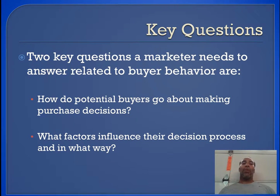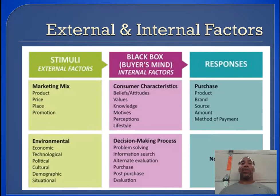Key questions, always important. Two of them are a marketer needs to answer related to buyer behavior. And so question number one is, how do potential buyers go about making purchasing decisions, right? So if you know their 1, 2, 3, 4 step process in terms of what they look at, what they decide, if they have to talk to their spouse, then you know how to handle the sales process. What factors influence their decision process and why, and in what way are the things that their friends are saying? Does that affect things? Things that are posted on Yelp, does that affect their decision? You have to know these things before you go into marketing towards individuals.